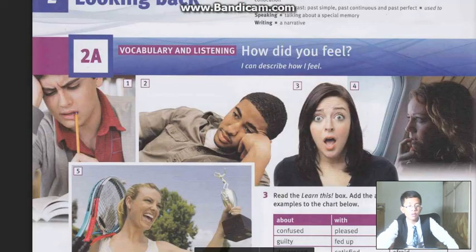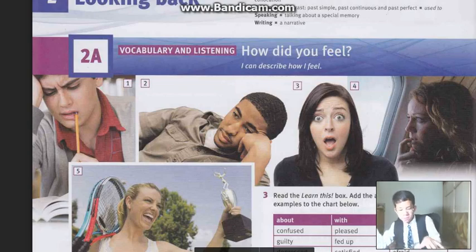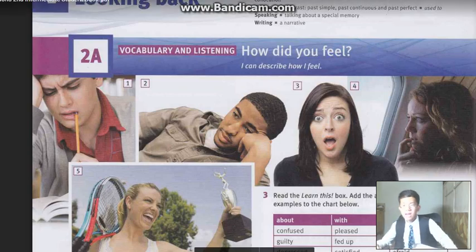Photo 3, it is a woman with really big eyes, with her eyes open really big and her mouth also. I think that she is feeling really shocked about something. Shocked, yes. Upset, maybe upset. Worried, yes. Maybe she is feeling worried too. Upset, afraid, and shocked. Okay, upset, afraid, shocked.